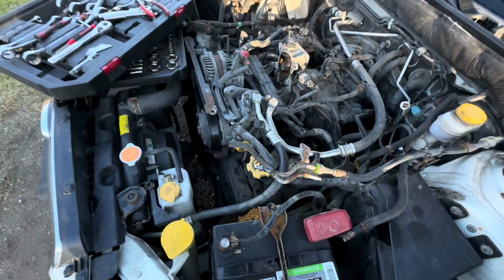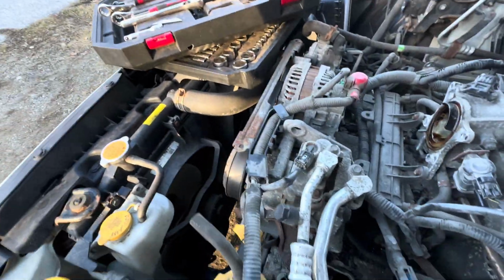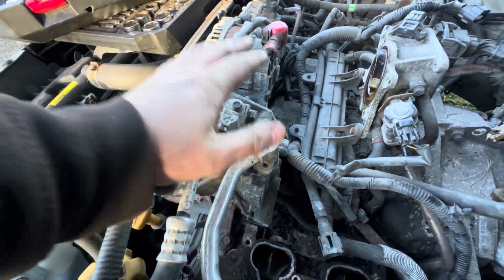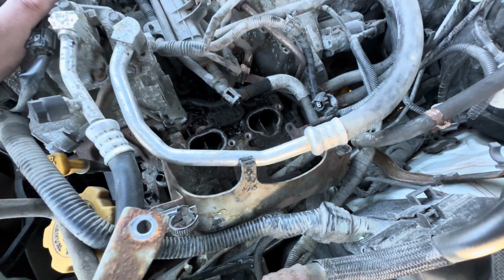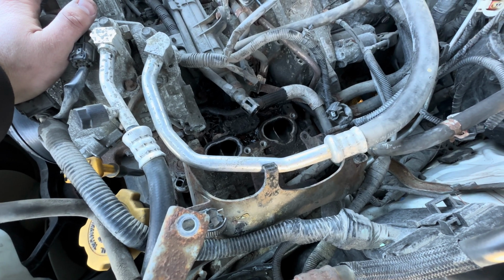So it does seem like no matter how I twist this, it wants me to take this bad boy off. The only other thing I'm going to do real quick is stuff some rags in those holes and get the shop vac out here and give this a good cleaning.